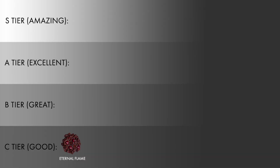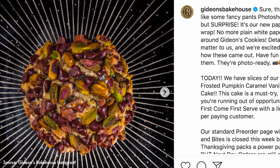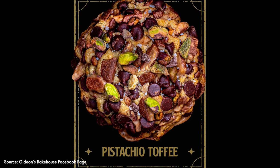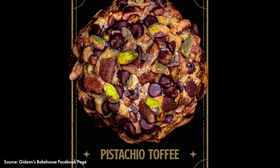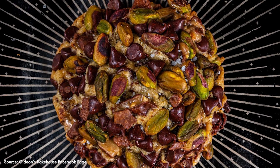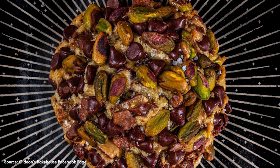Moving on, we have a cookie from the regularly available menu at Gideon's, the Pistachio Toffee Chocolate Chip. This selection mixes chocolate chips with crunchy toffee, topped off with lightly salted pistachios, known for its combination of sweet and salty, and soft and crunchy. Pistachio Toffee Chocolate Chip is described as being Gideon's most sophisticated flavor. We've heard some comments that this ranking is too low, and therefore we decided to give it another try, but we're sticking to our guns here. This one remains in the C tier.